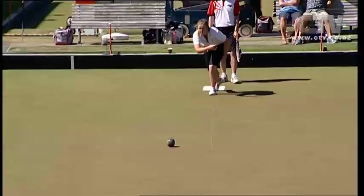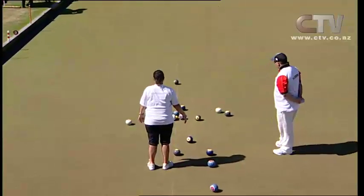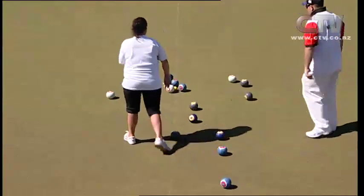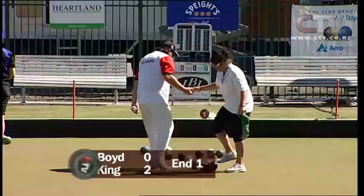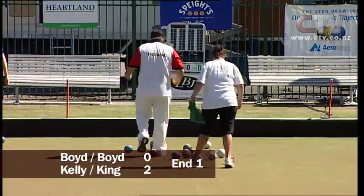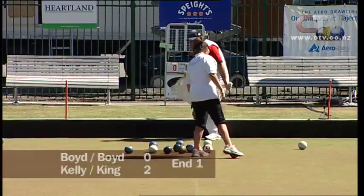Time game of 2 hours, 20 minutes. When you've been doing it for 3 days, it's a fairly long push. She comes into the head. She's going to just not quite do it. And we'll just have a look at the board in a moment. They'll put the score up, but it's definitely first blood to Kelly and King over the Boyd sisters.